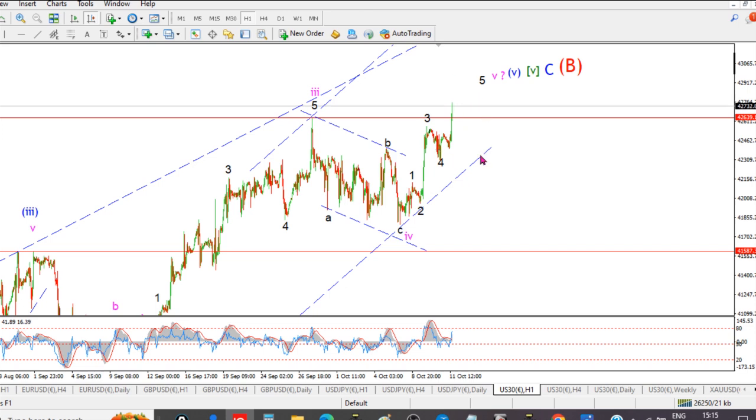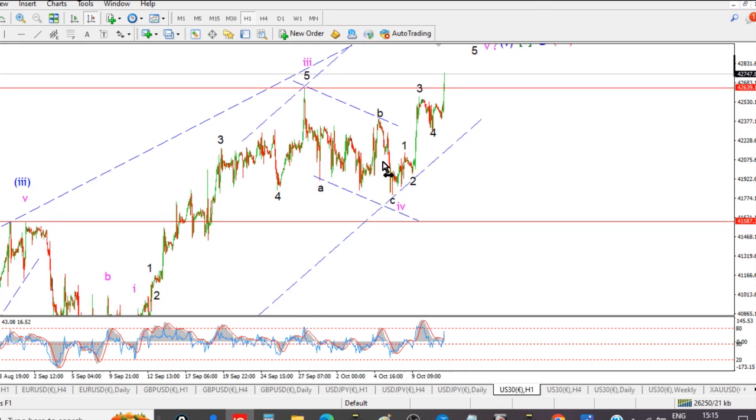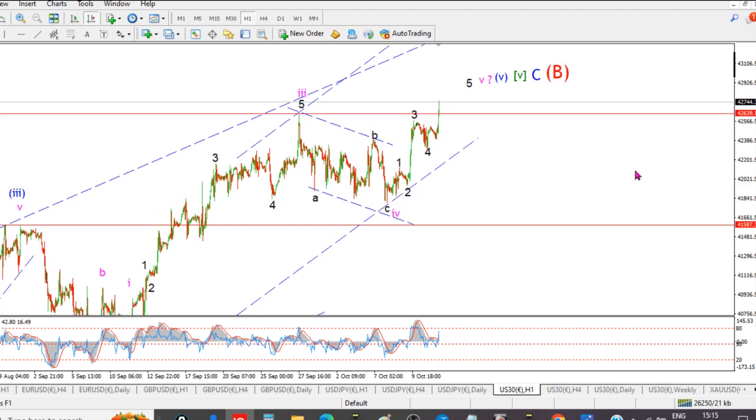So, well, actually the market's open now. So we've broken out to a new high in wave 5 of 5 of 5 of 5 of C of B. Not a very bullish position, but here we are. We've chugged sideways for a month or so, and then we're breaking to a new high again.